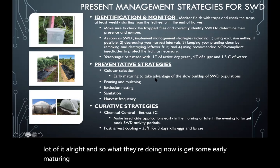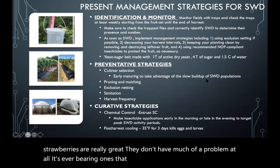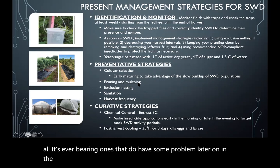And strawberries are great. June-bearing strawberries are really great. They don't have much of a problem at all. It's ever-bearing ones that do have some problem later on in the year. Do some pruning and mulching and exclusion netting, sanitation, and harvest frequently.